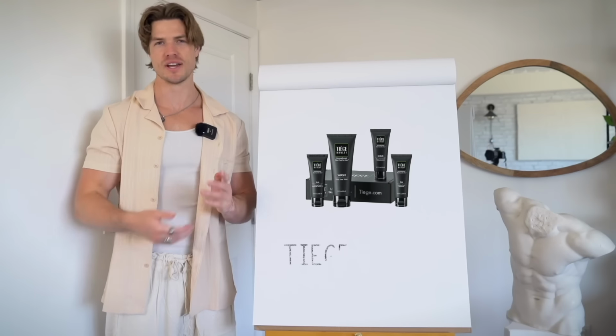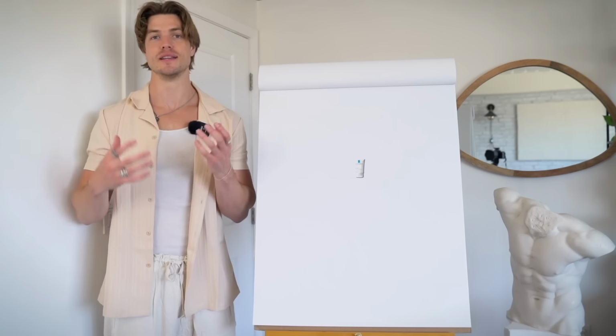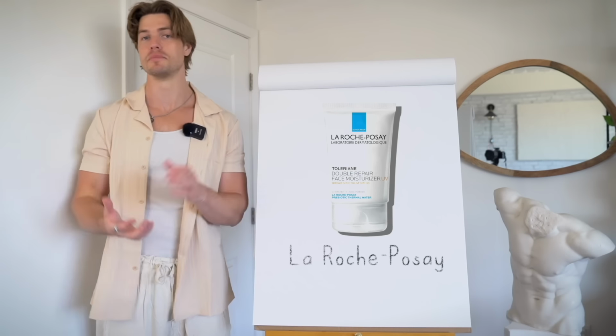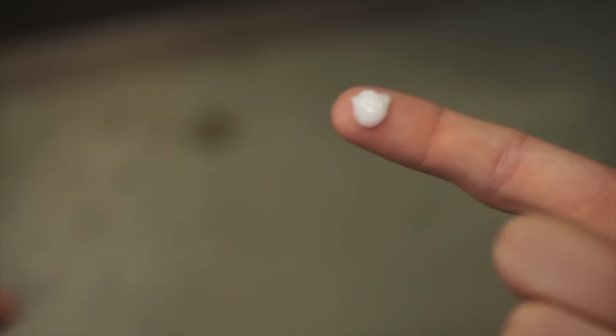So yeah, Tea Hanley Level 1, or a little bit more leveled up skincare product is La Roche-Posay. I think I said that right. Their moisturizer and sunblock and just products in general are really good. So yeah, go check that out. Just start playing around. It's gonna take some time, but you gotta start somewhere.